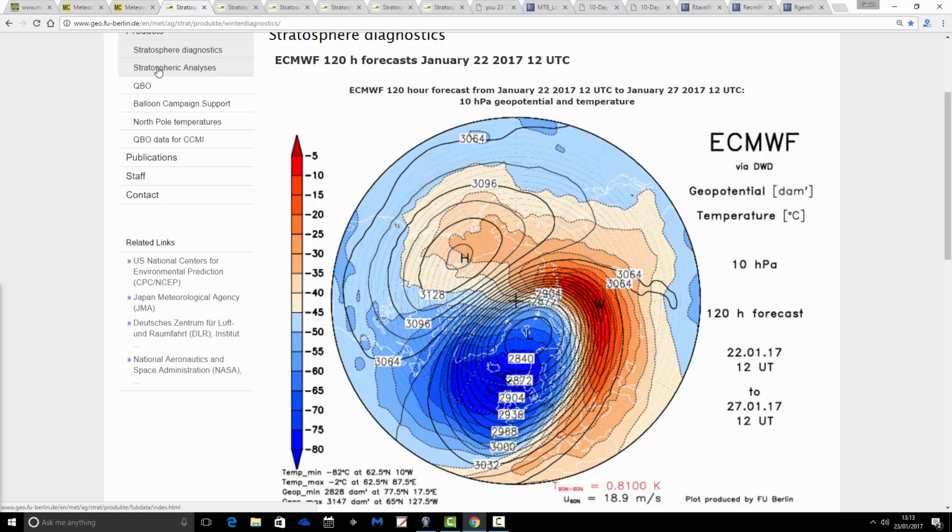So again, these are the temperature forecasts, this time from the ECMWF model at 10 HPA. This is for the 27th of January, again the day when all that warming kicks off over Siberia in the stratosphere. ECMWF is seeing it as well, those red colours are there over the Siberian side of the pole. The actual North Pole is where that black cross is, just there. So it's just starting to push in towards the top of the pole on the 27th of January.